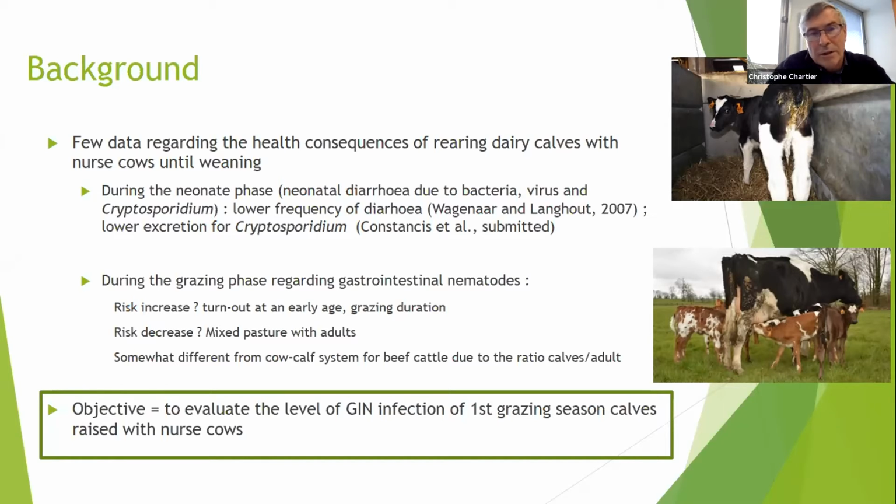So we may have some questions. Is this system a risk increase, in fact, due to a turnout at an early age and a longer grazing duration? Or on the contrary, does it provoke a decrease in the risk of gastrointestinal nematode infection due to mixed pasture with adults? I have to mention that this system for dairy calves is somewhat different from the cow-calf system for beef cattle due to the calf to adult ratio, which is different. So the objective of this work was to evaluate the level of gastrointestinal infection of first grazing season calves raised with nurse cows.